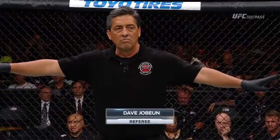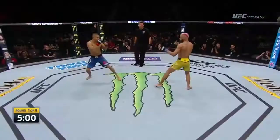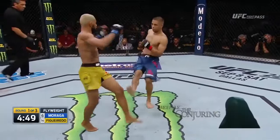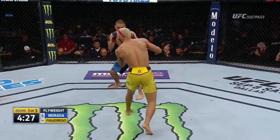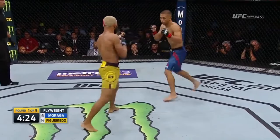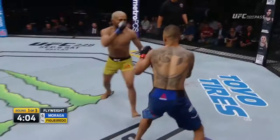The call for this 125 between these two. Yes, it was. Deiveson Figueiredo started jawing. He certainly wasn't asking him how his day was going at that point. They needed to be separated. It's good, that's how Figueiredo's got to mentally prepare himself for battle. And John Moraga in the blue is the plus one. He is a black belt in jiu-jitsu, but he is a Brazilian with more than defeat.